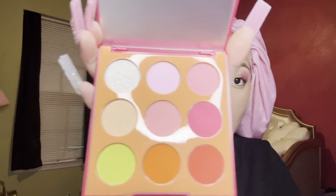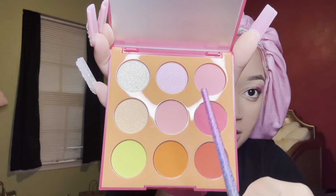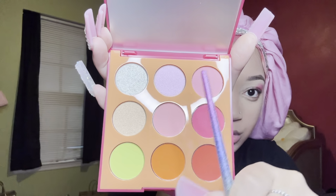I know y'all can't answer, but y'all, I just did this color. Which one next? Which one? If I just did this, which one?